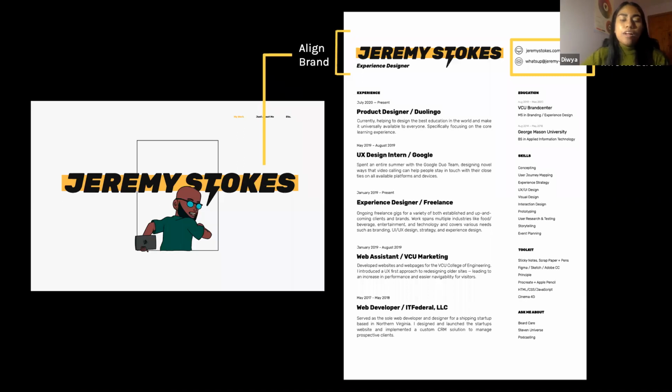Here's an example of a resume that does those tips. So Jeremy here has his branding on his portfolio translate to his resume with how he titles his name, and he uses the same font throughout. You can see that he pays careful attention to the white space used, and the contact information is on the top so that the recruiter can go to the portfolio straight away.